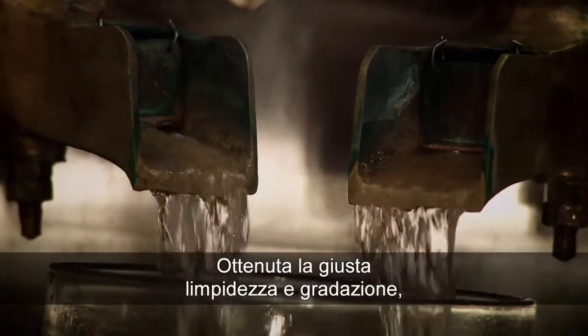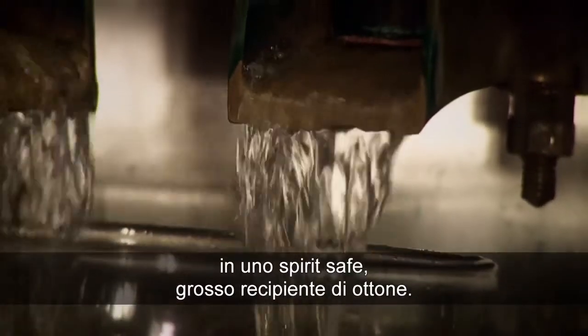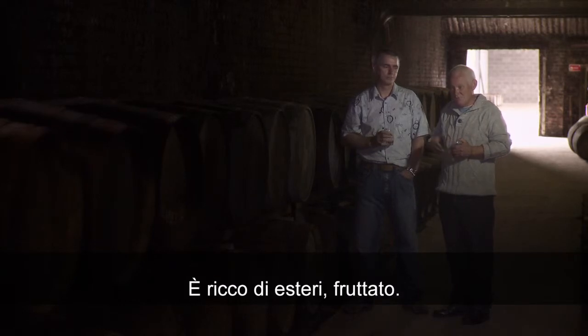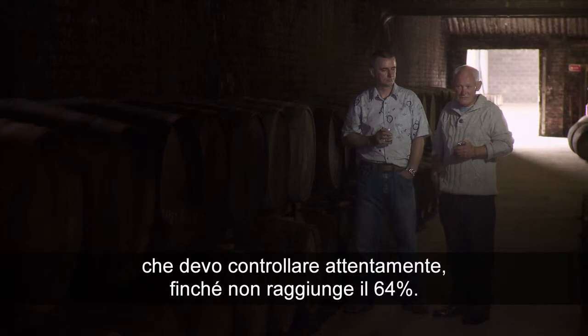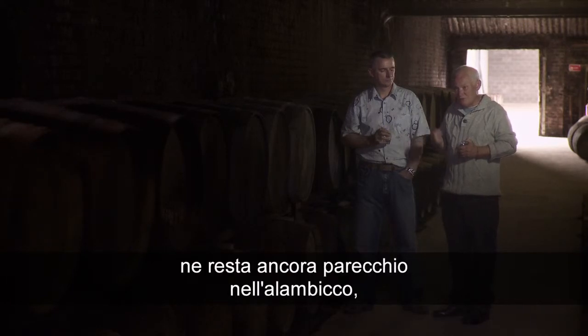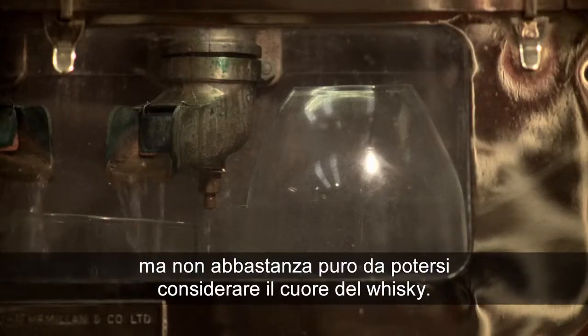When I get the clarity and the strength right, I can then redirect that flow of 5 litres a minute of spirit into a spirit safe, into what we call the centre bowl or the spirit bowl. That's me collecting new make Glengoyne. It's full of esters, it's fruity, it will run for roughly 3 hours, slowly going down in strength, and I've got to monitor this closely till I get the strength down to about 64%. Once the spirit goes down to 64%, we've still got a lot of spirit left in that still, but it's not pure enough to be termed a middle cut.